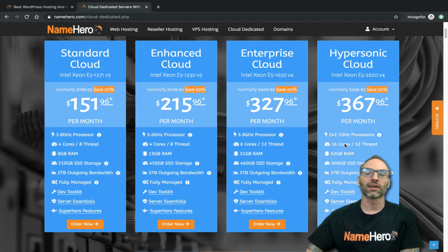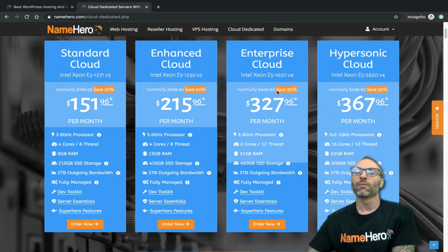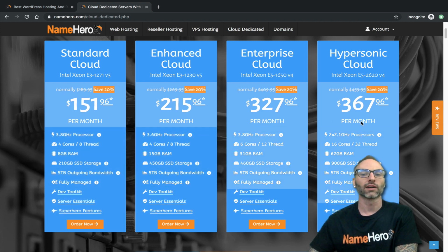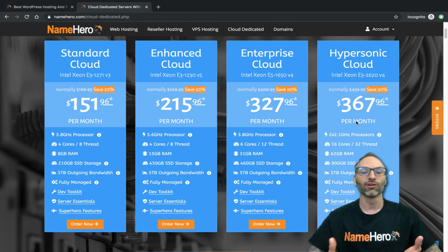The Hypersonic, it's a friggin' monster. I love the Hypersonic. I'm a server nerd. 16 cores, 32 threads, 62 gigabytes of RAM, 900 gigabytes of storage. This bad boy will smoke. But if you're in need of high demand hosting, this is where you should be looking. And this is most of you out there that have an online business and you're doing tons of hits.